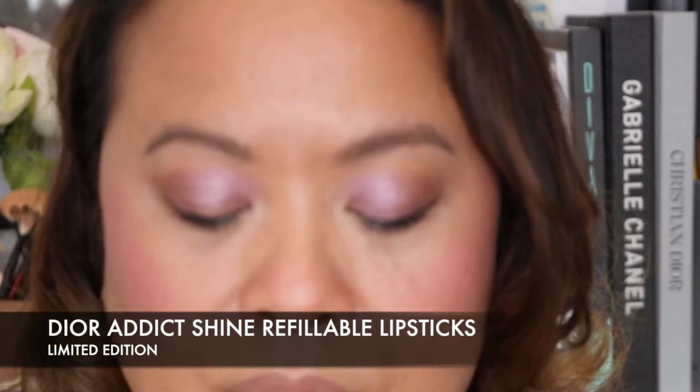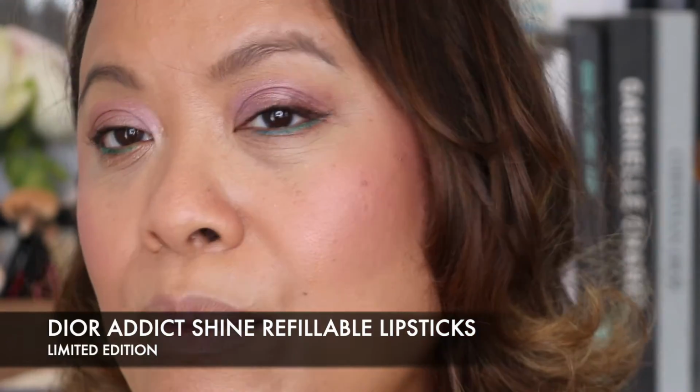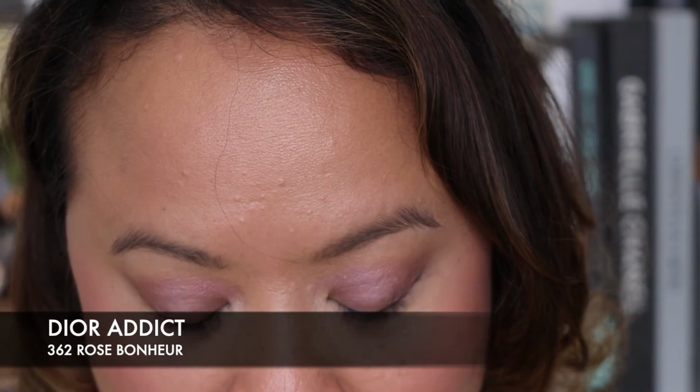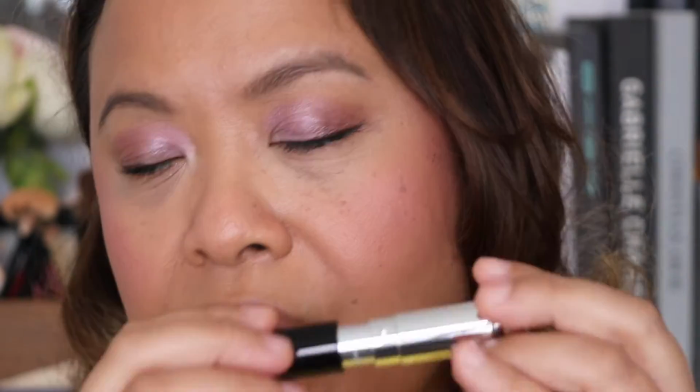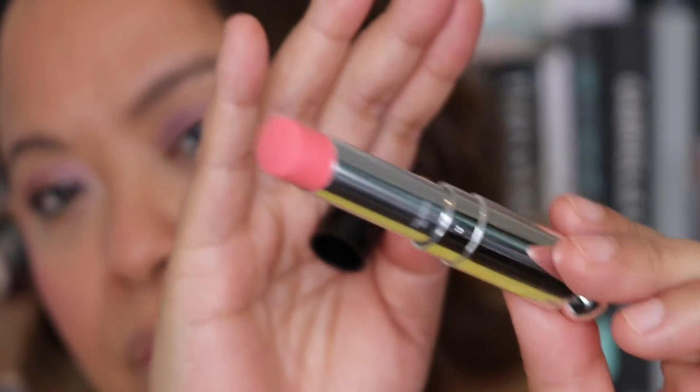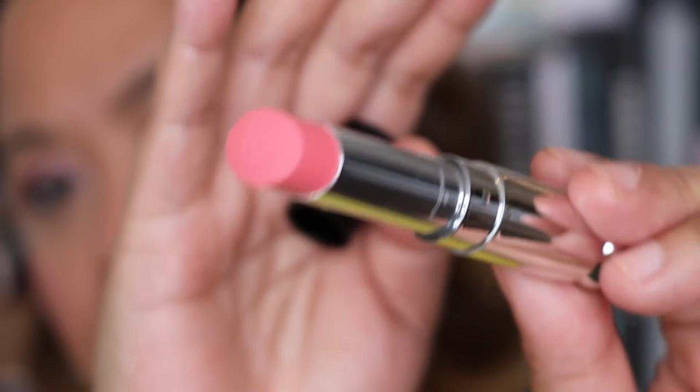I've got 2 of the shades here, and we're just going to try these. What I'm going to do is pick the one that I think will go with this look. So I'm excited about these shades. There's Rose Bonheur with Dior, and the refills, it comes like this, and then you turn it, and you can see the colour here. Bonheur is a little bit more of a sort of lighter toned pink.